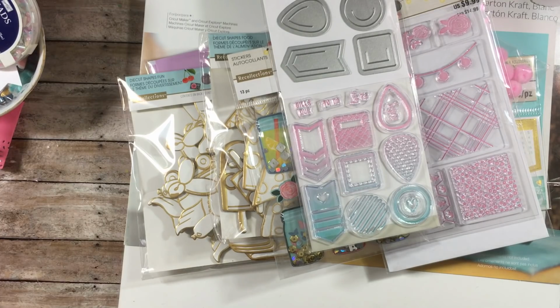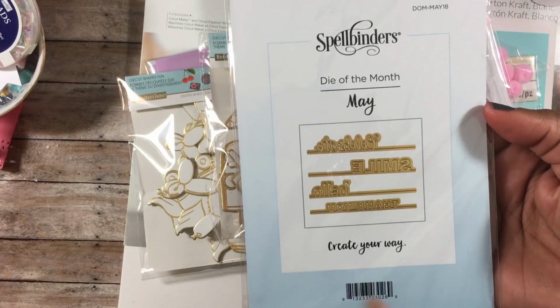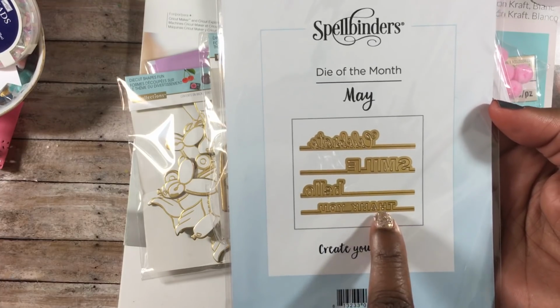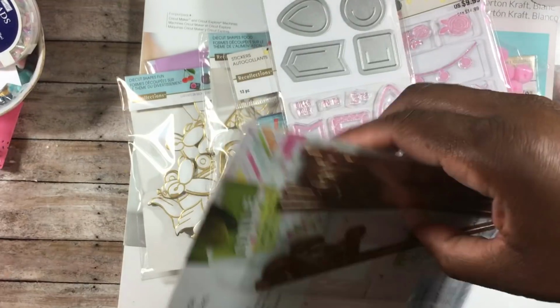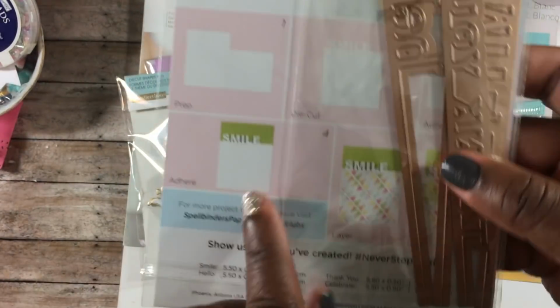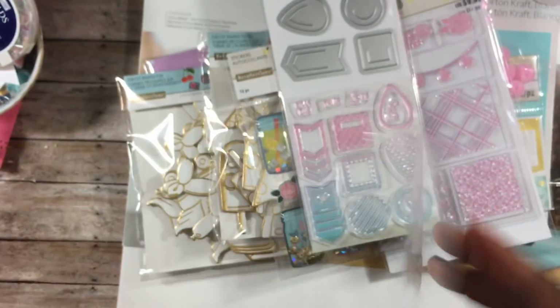And I guess I'll show you guys this. This is my Spellbinders Die of the Month for May, and I am in the small die group. And this one says thank you, hello, smile, and celebrate. And they're just like these little words that you can stick inside of a card. If you see that there, that's what they look like. Really cute. So that is that.